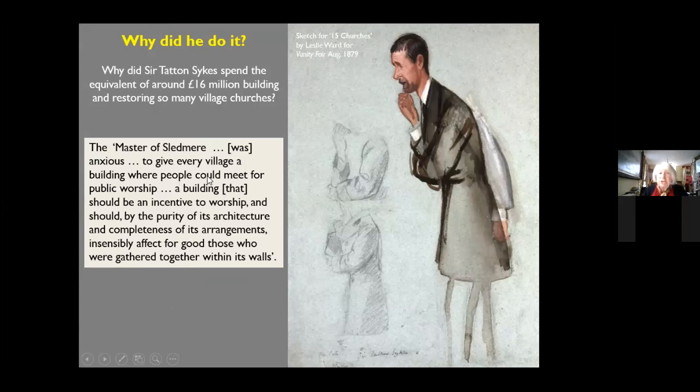Well, this is a suggestion by George Edmund Street's son, who wrote this afterwards. And I think it's worthwhile reading, because I think it is probably an accurate summary, that he was anxious to give every village a building where people could meet for public worship, a building that should be an incentive to worship and should, by the purity of its architecture and the completeness of its arrangements, insensibly affect for good those who are gathered together within its walls.